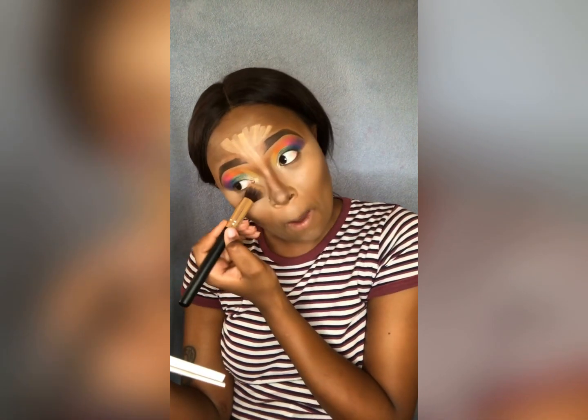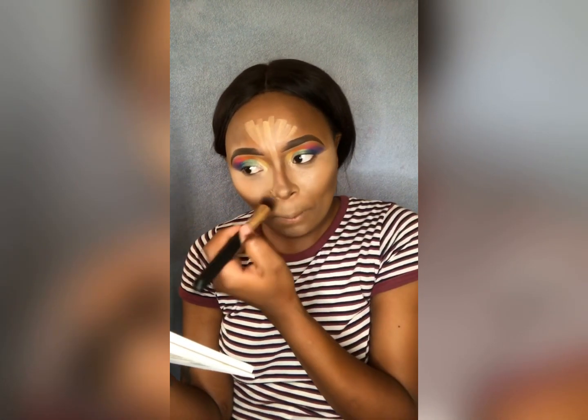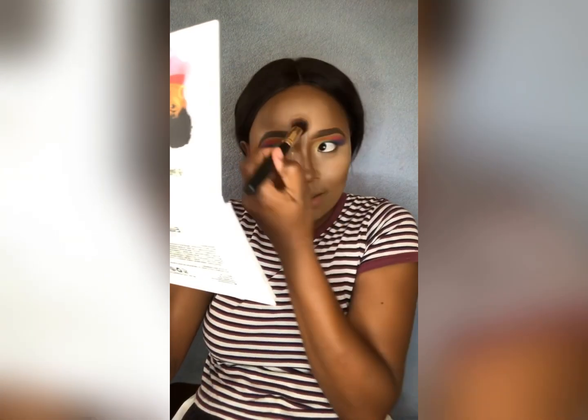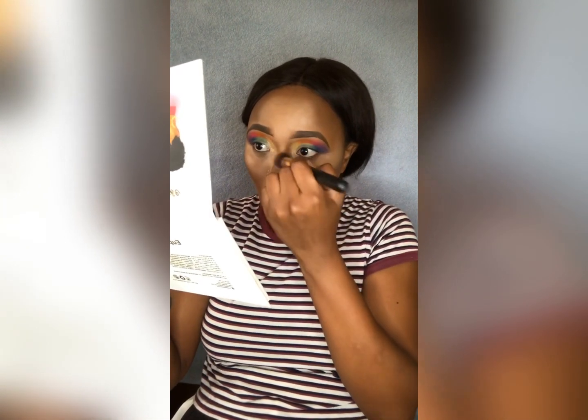I love beauty blenders. I love you, my beauty blenders. But it's time for brushes now. Oh my god, the product is literally going in. Wow. Now for the forehead and the blending with the contour shade is just, I mean, hello. For the forehead, guys, wow. I'm liking this brush method. Wow.